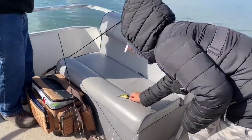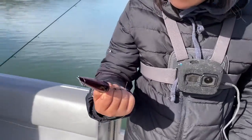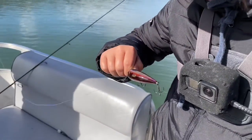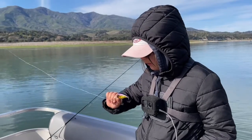Look at that. Nice little crankbait. It looks new too. Yeah, that definitely cost a lot more than the one we lost. It's yours. Throw it in your tackle box. Awesome. But then again, I lost yours. Oh, I ain't worried about it.